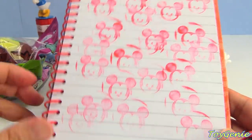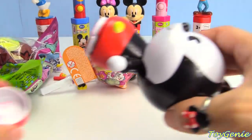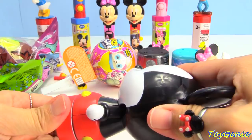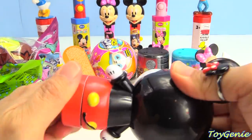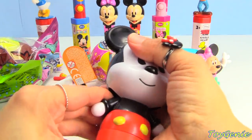Super fun. And it stamps dark too. And when you're all done, you can put the cap on the bottom so the stamp does not dry out. Let's cap it all the way on. There we go.